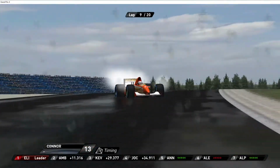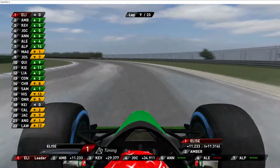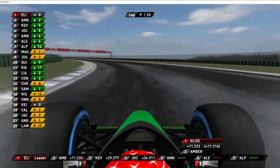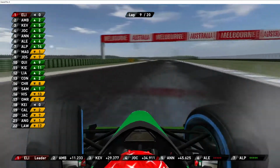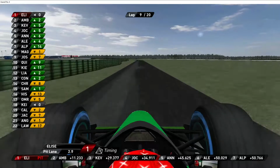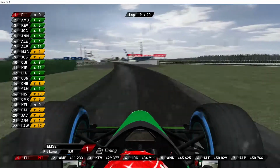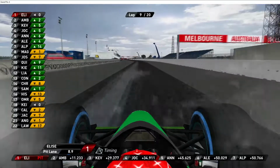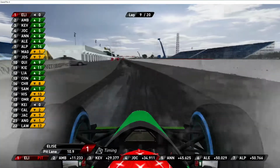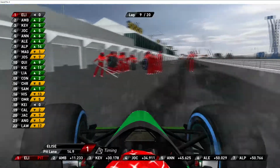Elise laps him. Elise has lapped 13th. I think the way she's going, she's going to lap a lot more than that. Well, there's only 15 running. Oh, she's pitting. I thought she was sliding out there. The way she's going, Amber will take the lead. Elise is currently on to lap everyone up to Jocelyn, not including Jocelyn.